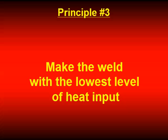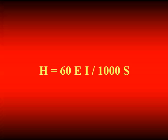Principle number 3, make the weld with the lowest level of heat input. Now, heat input is an estimate of the amount of energy that goes into making a weld. We assume that all the voltage, E, and all the current, I, associated with that arc goes into the plate. And we divide that by the travel speed, S, and we get an amount of energy per unit length that's gone into that weld.